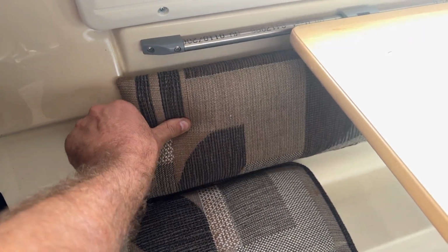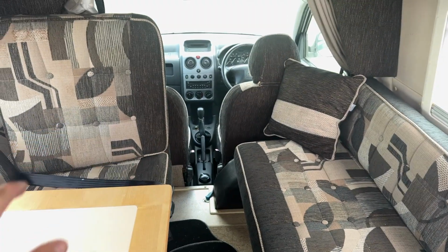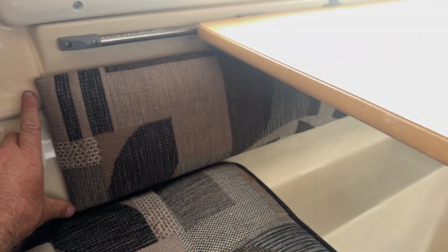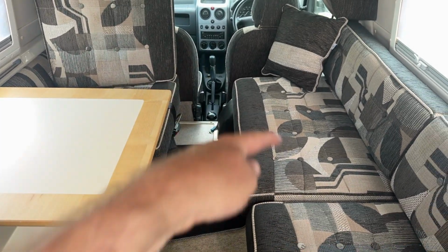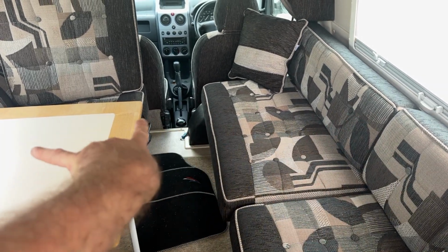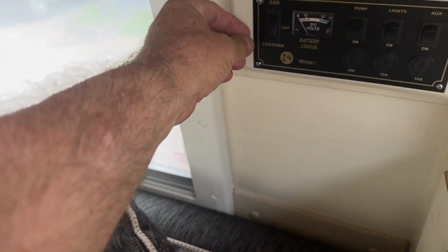So this just velcros and clips into there, and that just fills in that extra space there. I would say it gives you an extra, probably about 9 inch there. So that bed then made up is 6 foot long by just under 5 foot wide. Yeah, this one's lovely, it really is.